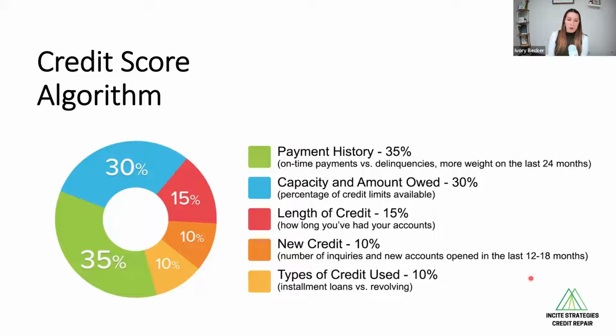Yeah, the actual optimal ratio according to FICO, and FICO is the one that obviously creates the algorithm, not the credit bureaus. So what FICO has determined is that a ratio between 1 and 9% is considered optimal. So you're going to get a plus factor for being between 1 and 9%. Very, very slight detraction being at 0%, right? Having no balance.